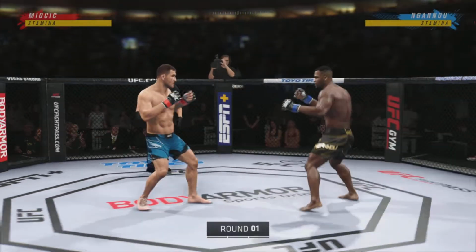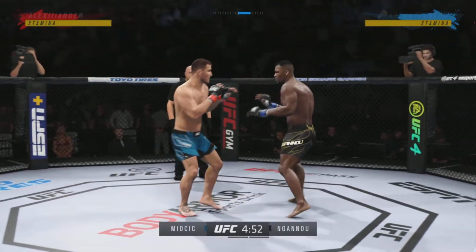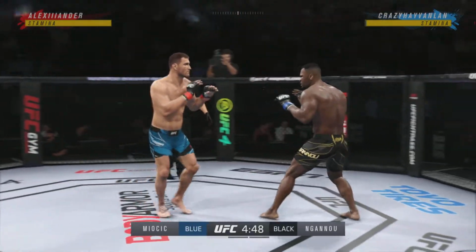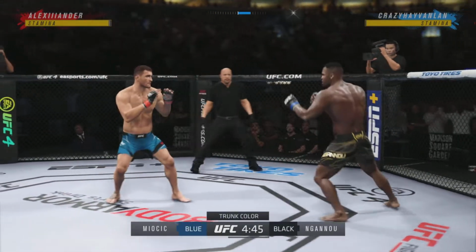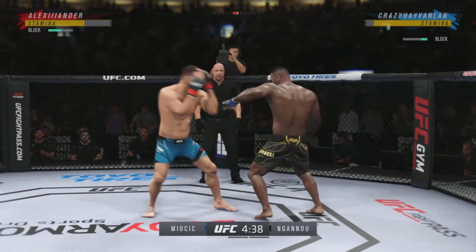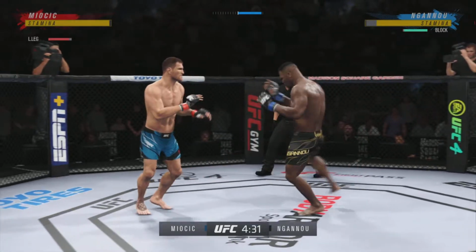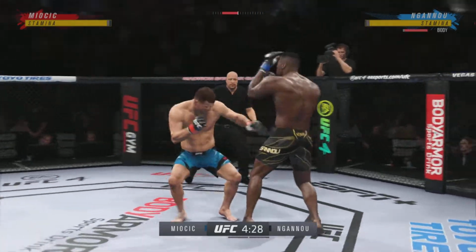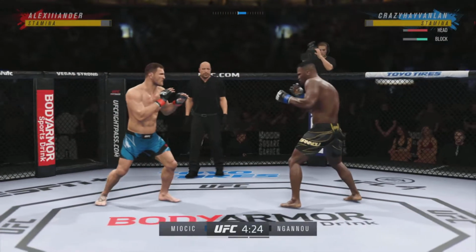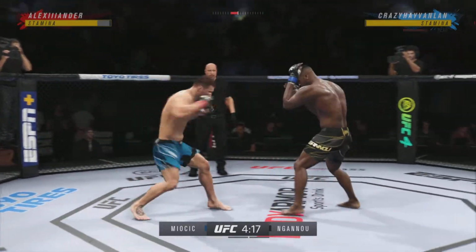So here we go, the heavyweight rematch between Stipe Miocic, the former champion, taking on Francis N'Gannou. N'Gannou was favored going into that first meeting. What type of adjustments do you think he's made to try to even the score? He has to take his time. He has to make sure that Stipe doesn't put such a pace on him that he gasses. Last time he gassed. This time he needs to take his time, be very patient, wait for the right shot to try and finish Miocic.